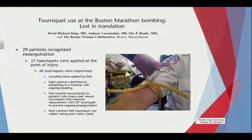So after the Boston Marathon bombing, you can see they had 29 patients with recognized bleeding from an extremity. And of those 29 patients, 27 of them got tourniquets. So they went from applying direct pressure as first line to tourniquets being used as the first line. And a lot of people referenced that, saying tourniquets save lives. And of all the 29 patients who had recognized bleeding, who made it through the hospital, nobody died. So they're saying, well, we had 29 patients, 27 got tourniquets, and nobody died. So this is great. Tourniquets save lives.